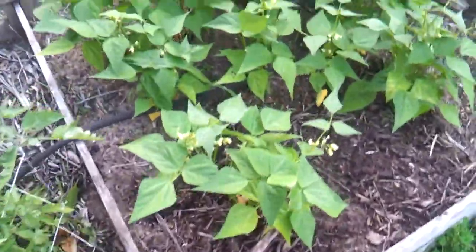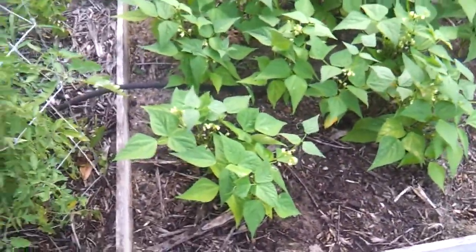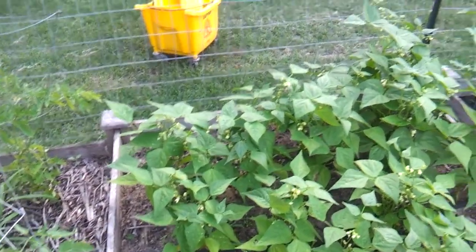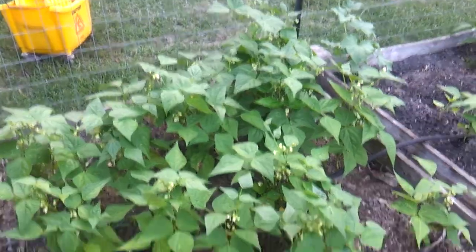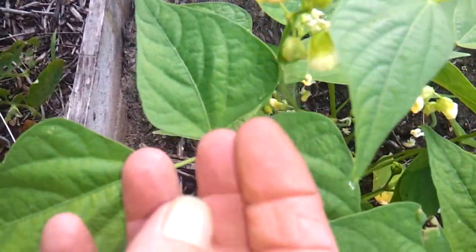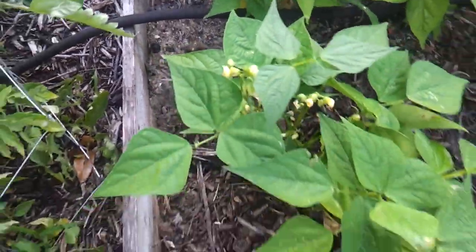In this bed over here, bush beans. Yeah, green beans. And there's hundreds of them coming on, little small ones. I don't know if you can see them or not. They're little small ones right now. There you go. But they're coming on. Hundreds of them.